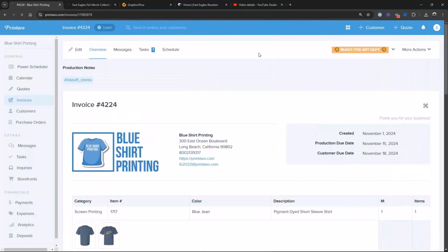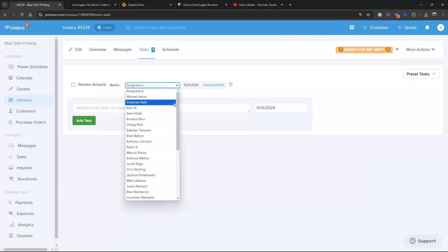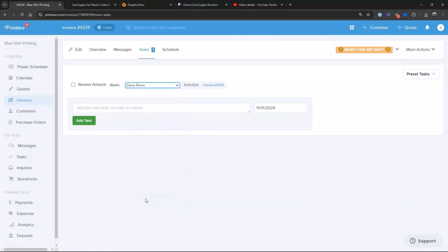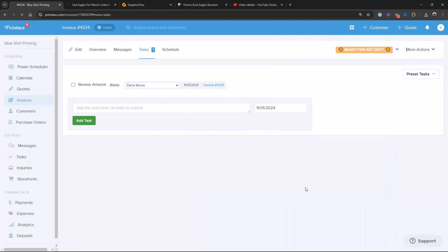So we clicked on that, and you notice it set up a task. And that task is to have the artist review the art. I'm going to have Elaine do that. I could have the automation set up to automatically send that to Elaine if I want to. But I'm just going to set up that task, and then she goes and grabs it, and she does her thing, and then she just says artwork approved.